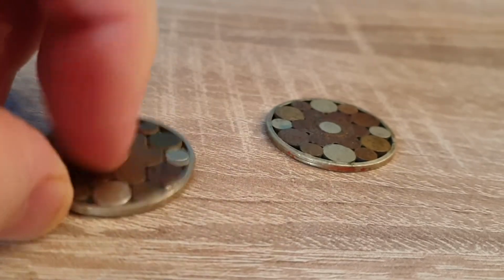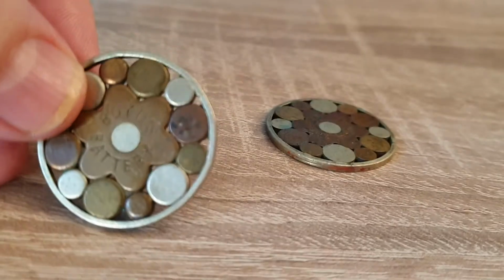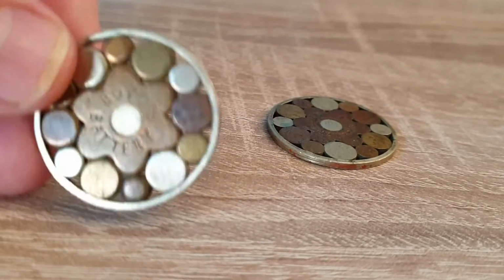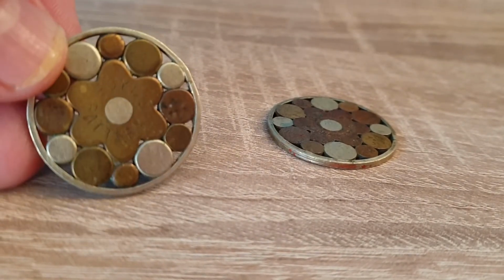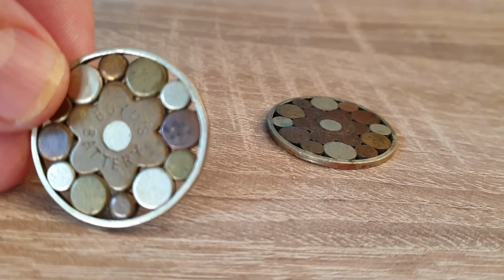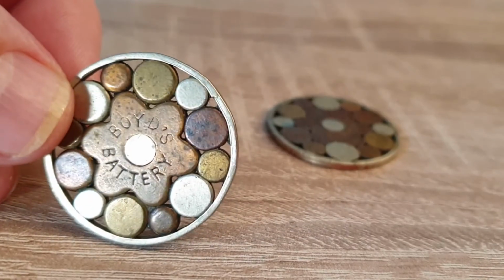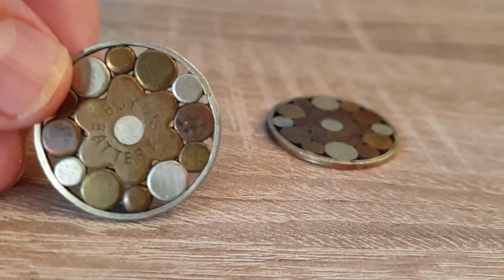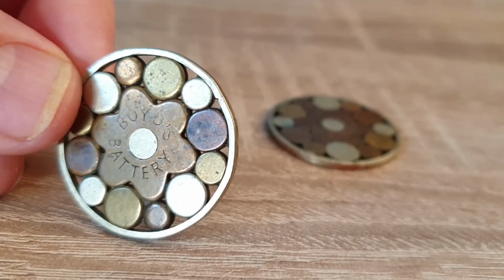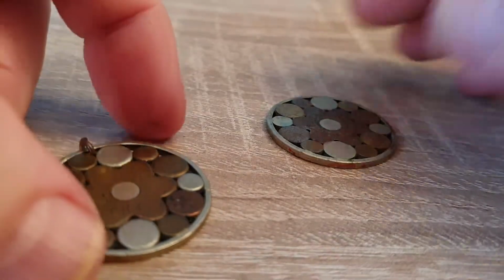Now, galvanic energy is quite fascinating, as discovered by Galvani, who was an Italian, who apparently the Italians discovered all the electrical stuff. We have Galvani and Volta, where we get voltage from. So there you go. You can see where it says on there. Let me see if it says on this one, Boyd battery.